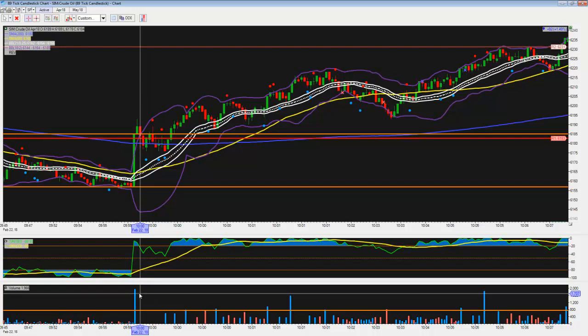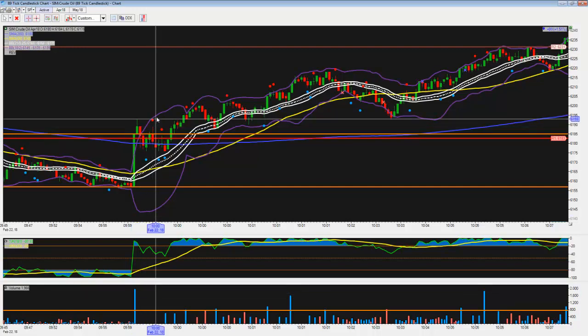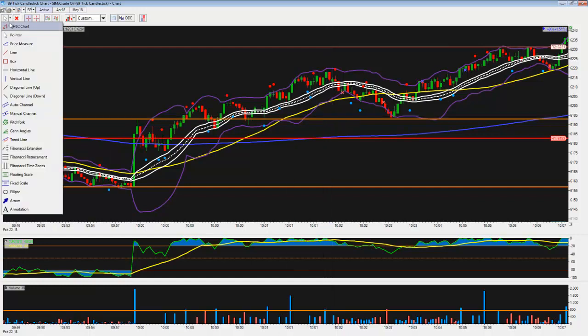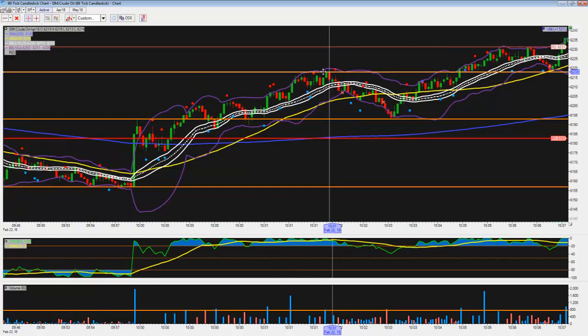So this bar becomes a failure bar, but when does it become a failure bar? Is it a failure bar here? Or is it a failure bar up here? So what area of those three is the long stronger than the short?